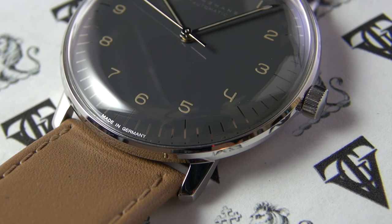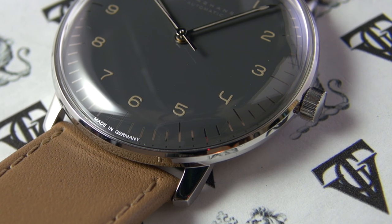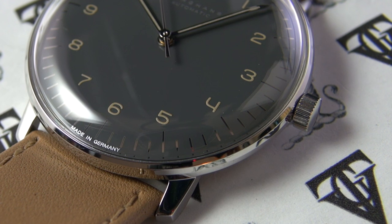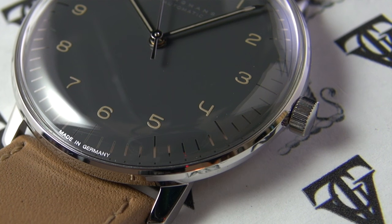If you really look at it, it has that curved four. It's a hallmark of Max Bill's design and very unique and special to him. So I really like that touch. It's a very subtle detail, but I actually picked this one over the one with just batons or lines for the hour markers. Okay, so what are the negatives of this watch?